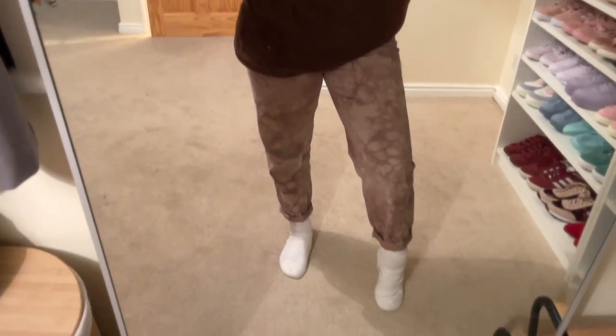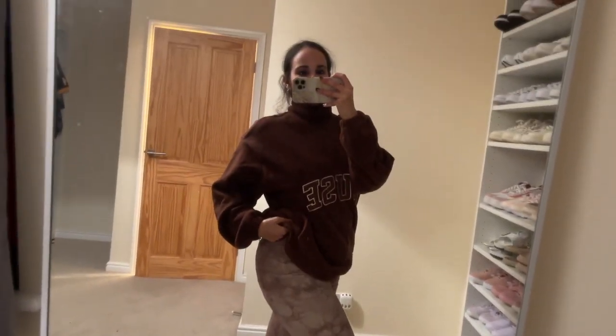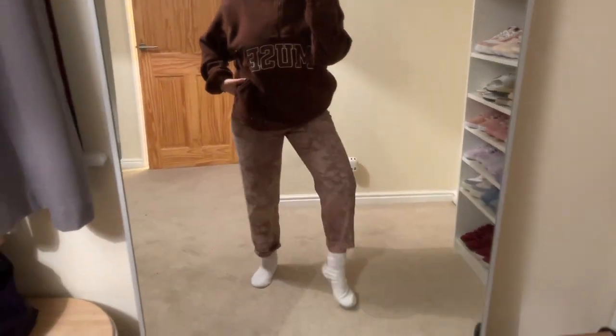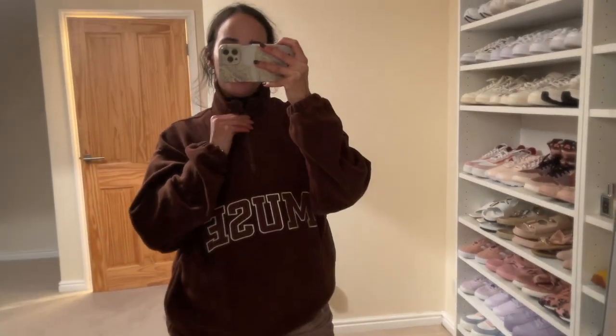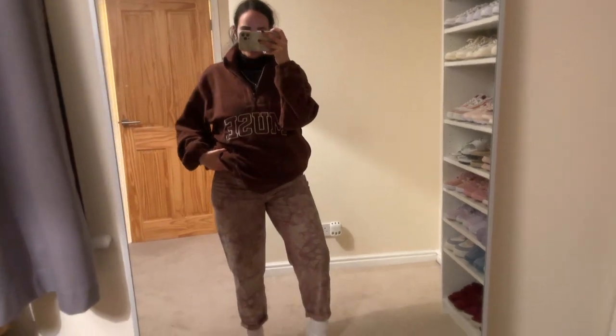Before I forget, I just want to shout out to Girl of Muse for sending me this. Thank you so much. And these trousers, jeans, size 8 from H&M. Yeah, I forgot. But yeah, I absolutely love these. This is also in an extra small, but it's very oversized. And of course, you can unbutton it. Let me try and do it here. So you can wear it like this. Yeah, I love it.